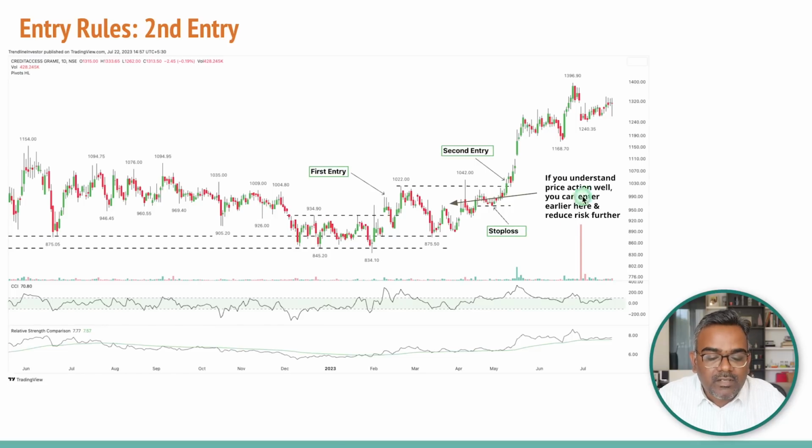Also, I mentioned this point here. If you understand price action very well, you can also enter here at this point, right? When the price crosses above this point over here. Now that's a very good entry point. But if you're a beginner, stick to this rule for some time until you understand price action and then enter.